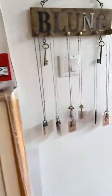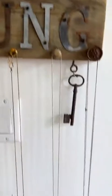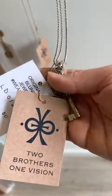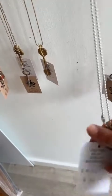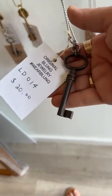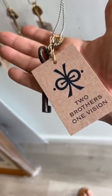We also have Blung jewelry. So these are antique keys. These are kind of fun for teachers who like unlock your wisdom or unlock your learning, or, you know, the keys to learning or keys to education. You could write a nice little card with these.